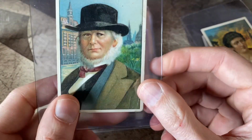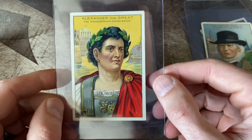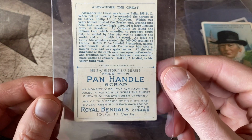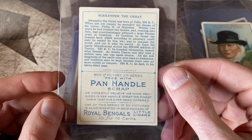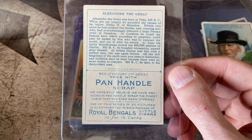You bought that pouch of tobacco at the store, and you get a card with it. I've got Alexander the Great here to show you another variation of it. This is the Panhandle Scrap. This is like chewing tobacco. And these are actually really hard to find in decent condition because the chewing tobacco is pretty messy.